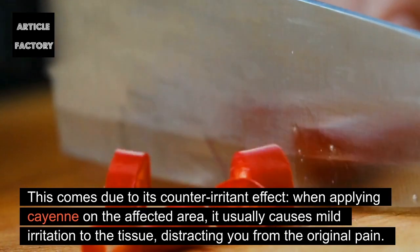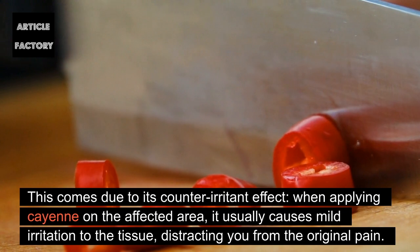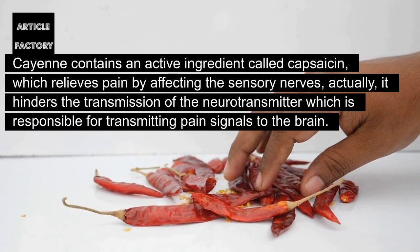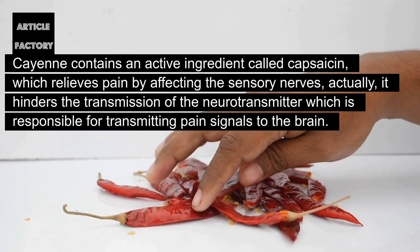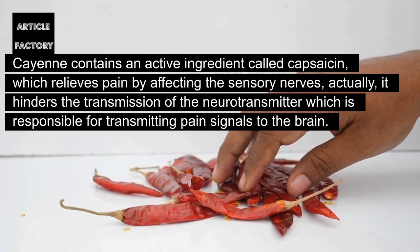When applying cayenne on the affected area, it usually causes mild irritation to the tissue, distracting you from the original pain. Cayenne contains an active ingredient called capsaicin, which relieves pain by affecting the sensory nerves. Actually, it hinders the transmission of the neurotransmitter which is responsible for transmitting pain signals to the brain.